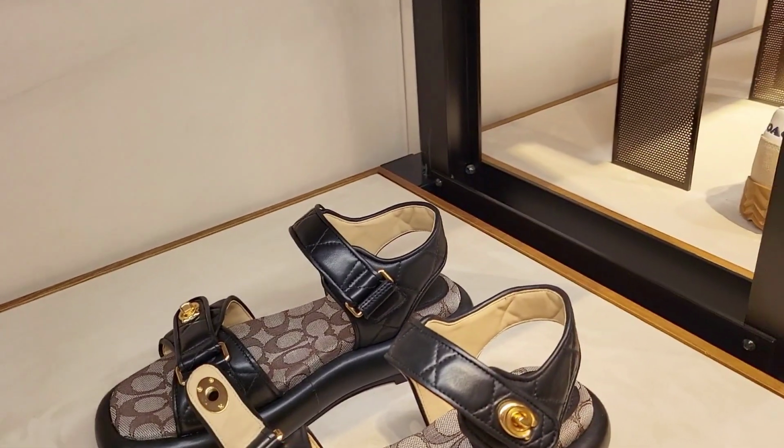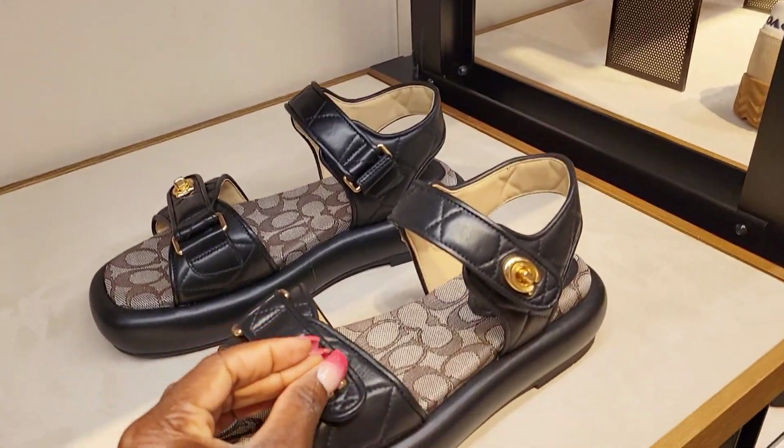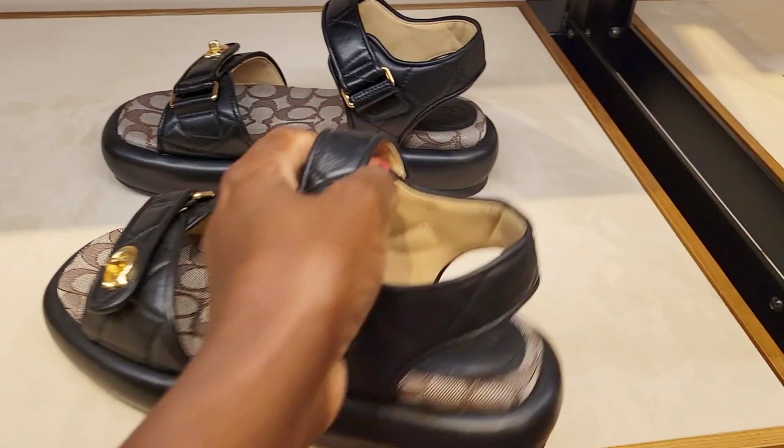Here is Coach's version of the dad sandals. This is called the Peyton and is priced at $230 Canadian.